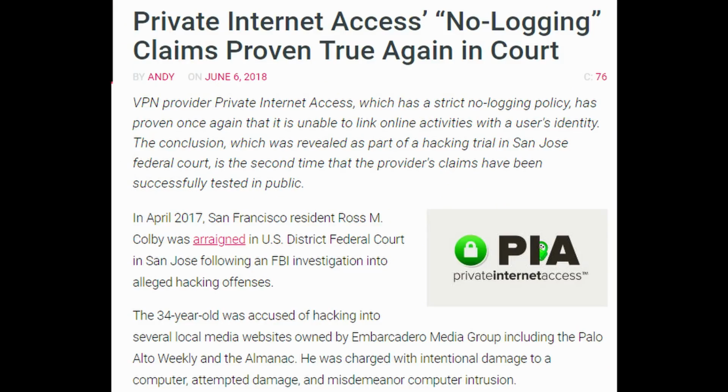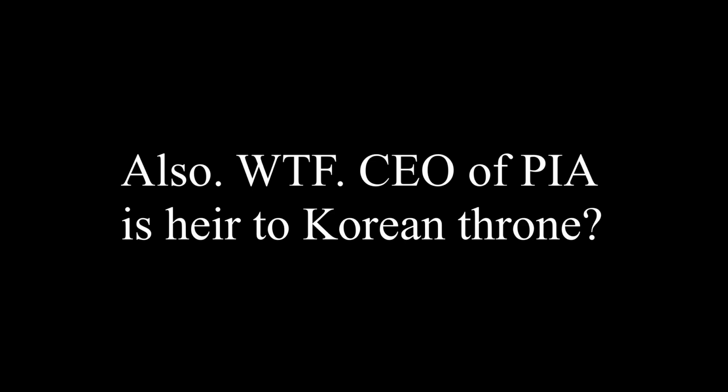So overall, for reputation, I could give Private Internet Access pretty low since it's done some questionable things, but it's also done some things that I think are good for the VPN industry as a whole and shed some light on companies that could have some sketchy connections. Anyways, for reputation for Private Internet Access, I'm going to give them 3 out of 5.